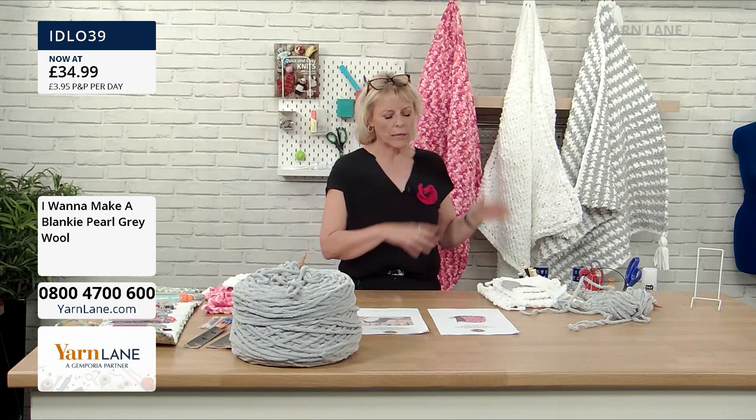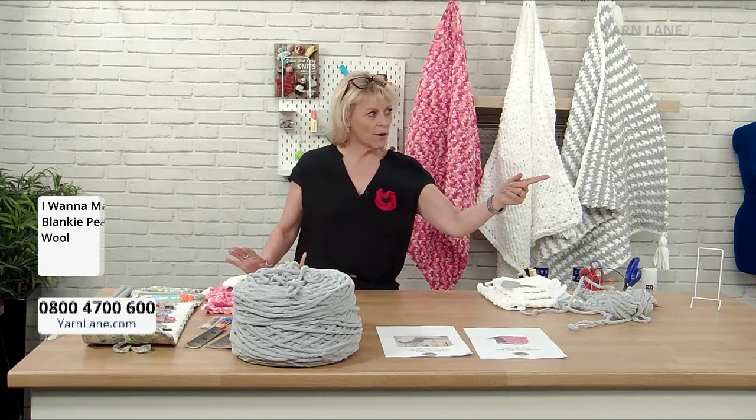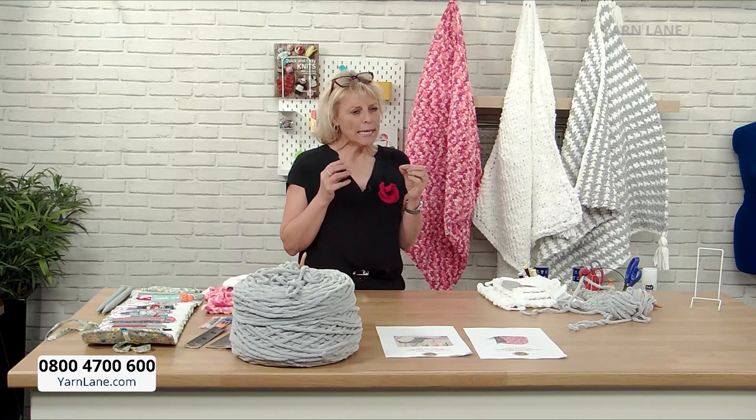And I just want to show you a little bit. On the pattern, it says to use a 10mm hook for the crochet. And on the back of there, it says to use a 9mm. Now, we've gone with the 10mm because it just gives you a little bit more fluidity. Okay. So the bigger the hook, the more fluid it's going to be.